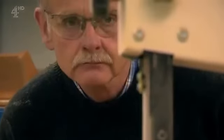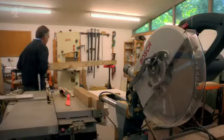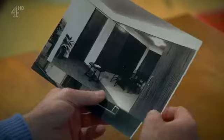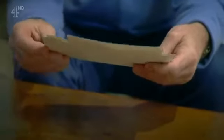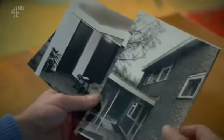Well, if anyone's up to the challenge, it's Stephen. Not only has he spent a lifetime pushing the boundaries of engineering, innovation runs in the family. This is the house he grew up in the 1960s, designed by his dad, and ahead of its time not just because it was the first house in the village to have central heating.